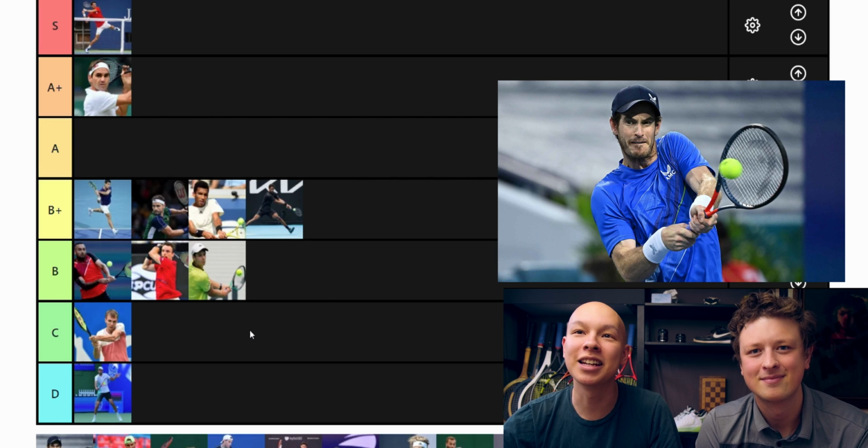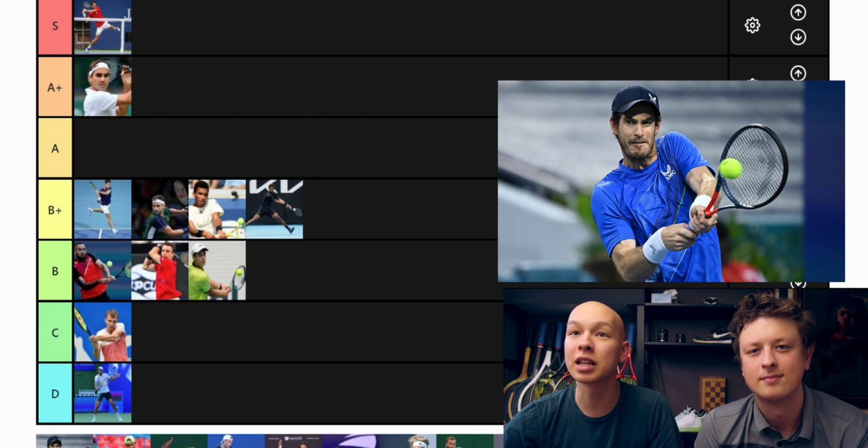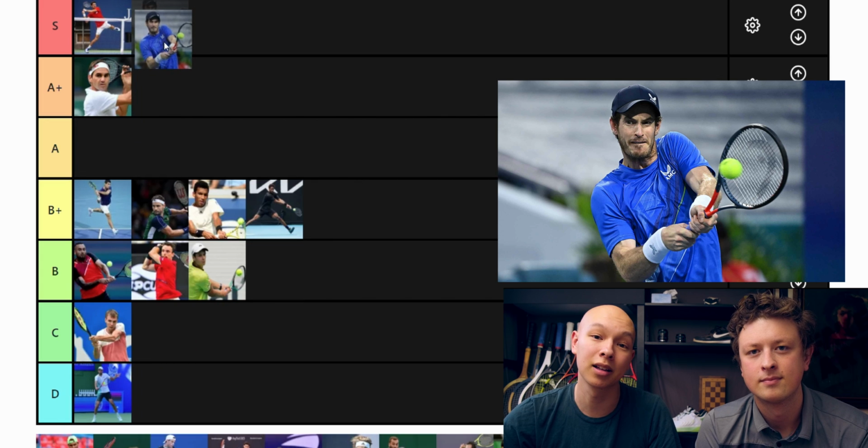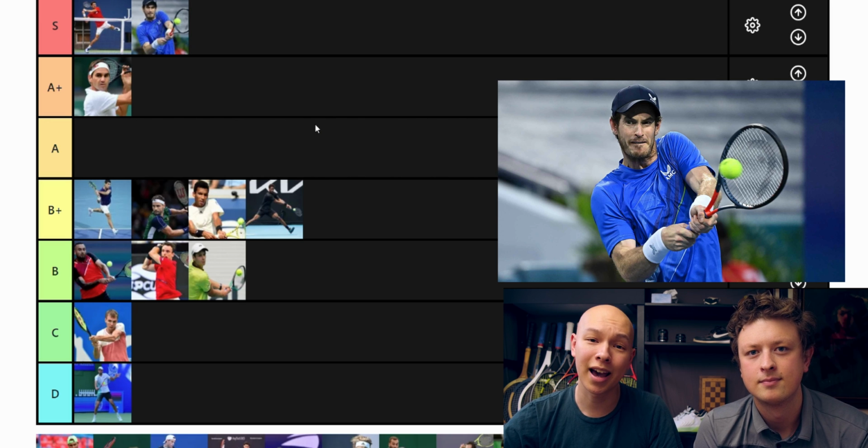To me, this is an easy S tier. Like, it is one of the best backhands we have ever seen. Off the return, it is almost unmatched, except for one man. I'd argue best backhand lob we've ever seen. Passing shots are also unreal. He's got every single angle. And when he added that slice to his game, it just added such another level of variety that not even Djokovic has.